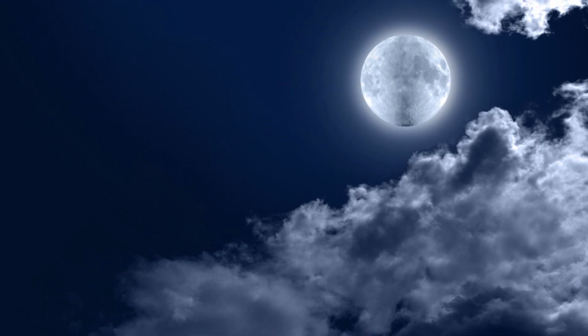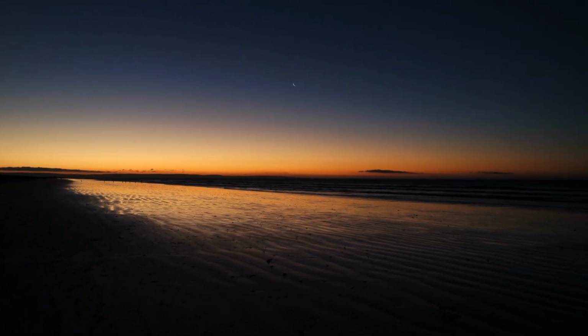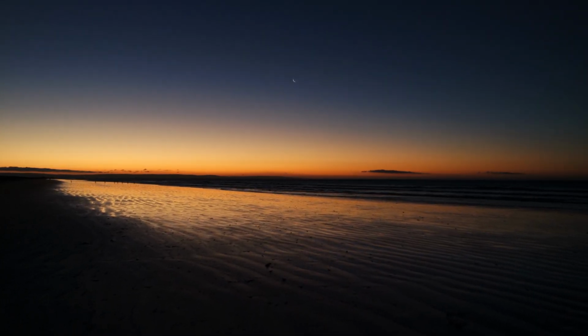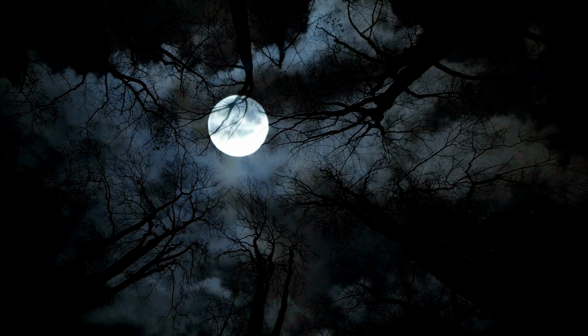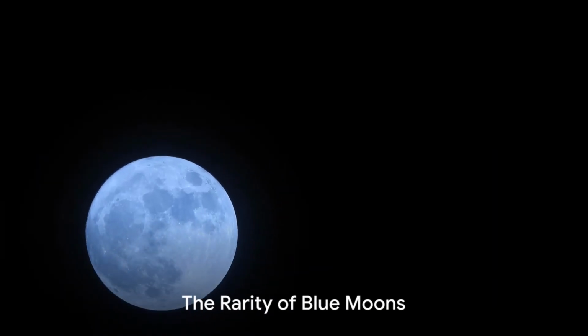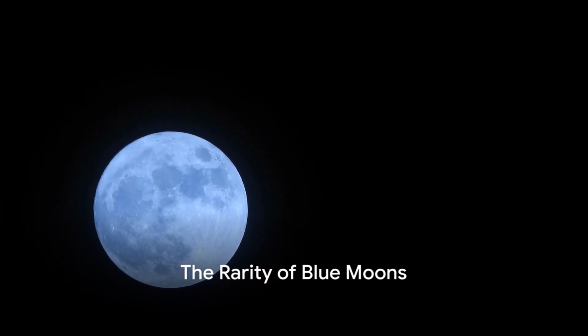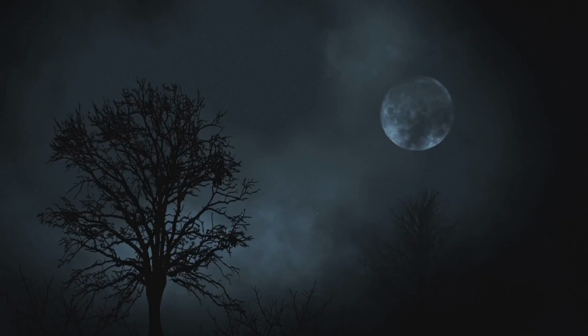It's a fascinating quirk of our calendar and celestial mechanics, a testament to our enduring fascination with the moon and its phases. Whether it's the 3rd full moon in a season with 4, or the 2nd full moon in a month, each blue moon is a special event, a chance to look up and marvel at the beauty of our natural world. Blue moons are a rare occurrence, hence the phrase, once in a blue moon. Let's dive deeper into the rarity of these celestial events.